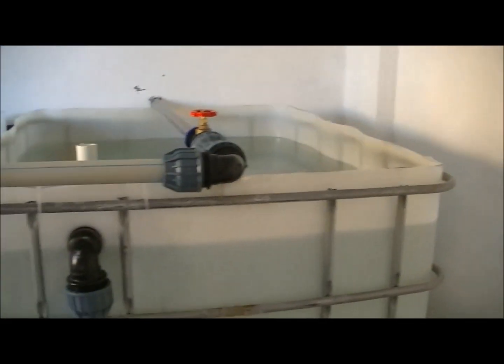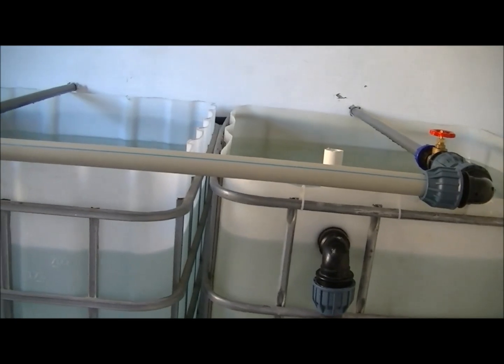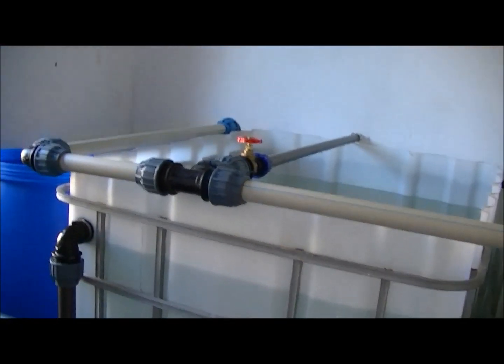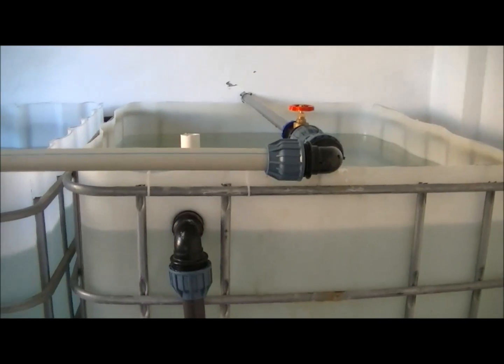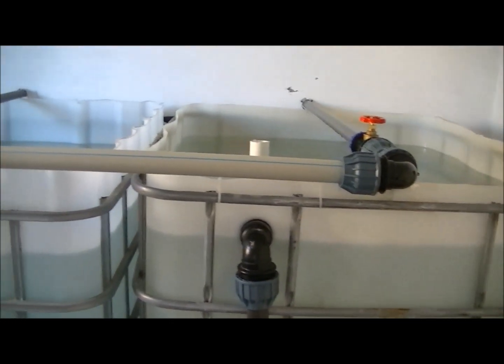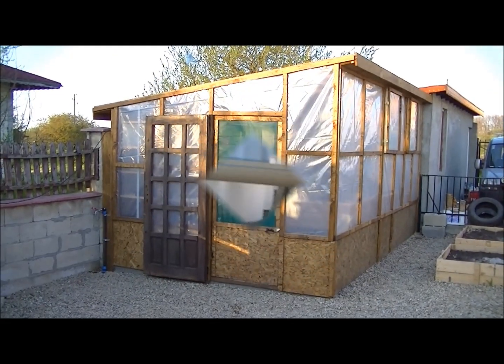I am actually considering putting an overflow system on these, just for security's sake, back down through there and back into the sump, just to be on the safe side, because this one on the right hand side does tend to come up a little bit high, and I'd hate it to come over when I wasn't here.